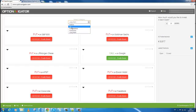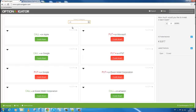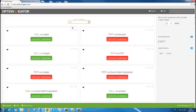Right under the category list, you can view the OptioNavigator recommendations for every open position. Green, or call, means the asset will go up, and red, or put, means the asset will go down. For example, this one is recommending a call on Apple. Clicking on the Trade Now button will place an investment based on that recommendation.